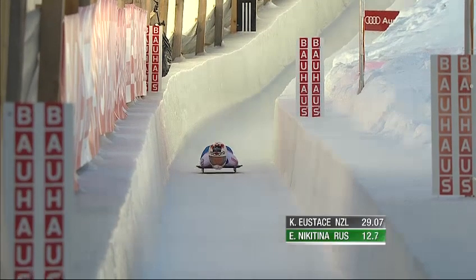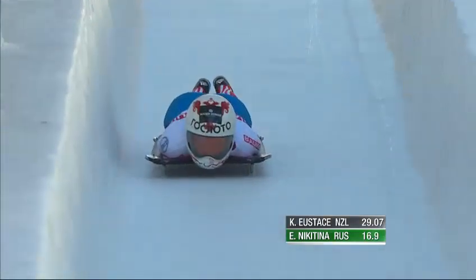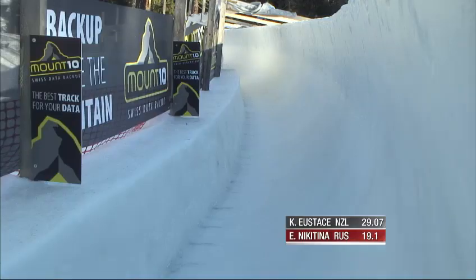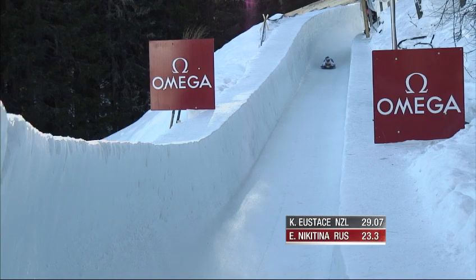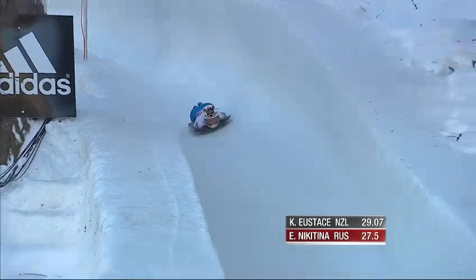And, ooh, taking a little bit of a hit out of there at kink 2. And if you were to be able to design a computer program to spit out an athlete that might be really suitable for the sport of skeleton, Miss Nikitina here might be what the computer program spits out in terms of size, length, and start quality.